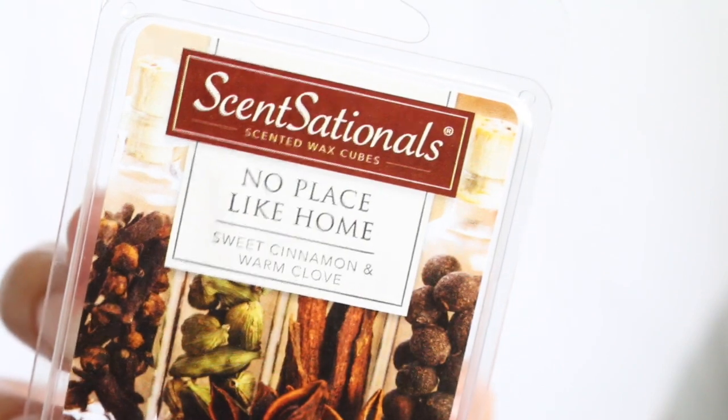I love this stuff. It smells so good, so relaxing. It's got a little bit of a sweetness to it. Last in the scent department is this wax melt. You guys know I love melting wax as much as I love burning it. This is from the Sensational brand at Walmart, and this is the No Place Like Home. It says sweet cinnamon and warm clove. This is so strong and spicy.